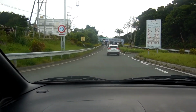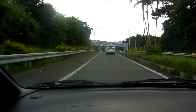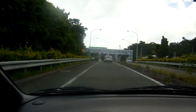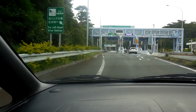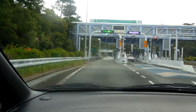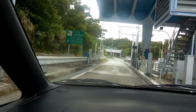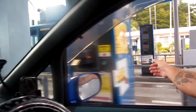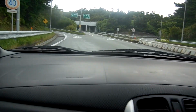So here is the fastest way to get anywhere in Okinawa. This is the expressway. You can use your credit cards, but they will take a good hefty amount of money out of your credit card if you do. So it's always best to try and bring cash wherever you go off base. Just like every other normal thing, take the ticket, put it in the slot right there, and then you are on your way to wherever you're going.